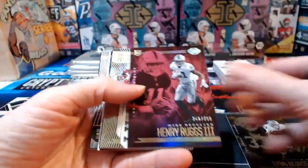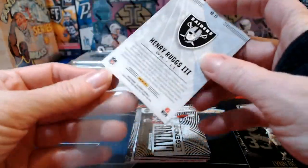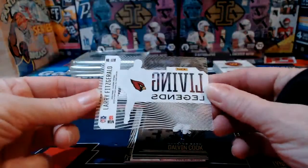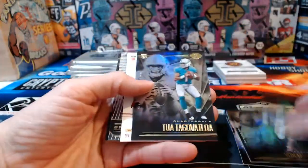So, you know. Henry Ruggs, numbered to 399 for the Raiders. Of course, he's not the only one that has that problem. It's just probably more interesting because he is a quarterback, the position he struggles with the most. To a base rookie.